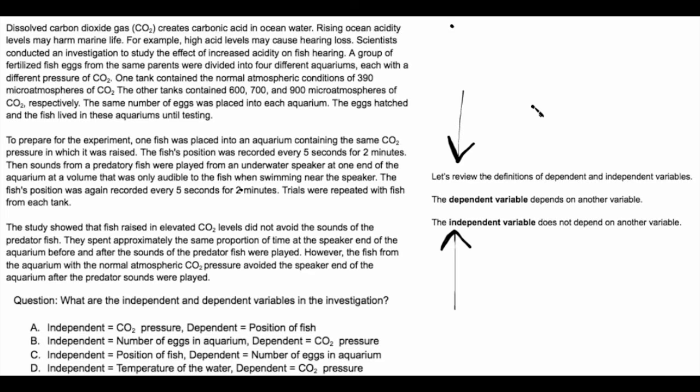So it really just goes back to, remember how I showed you those pictures of my illustration of what was going on? It just goes back to understanding the details of the experiment here. And we can rule out B just off of that because the number of eggs didn't change. It's not a variable because it was the same in each case. And also D here, note that the temperature of the water was not even mentioned in the passage as being relevant to the experiment. So considering that the temperature was not relevant here, we could also take D out. So recall that the scientists found that the fish raised in higher CO2 did not avoid the sounds, but those raised in normal CO2 did.